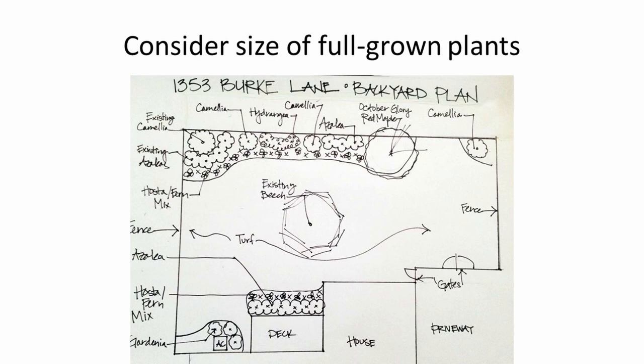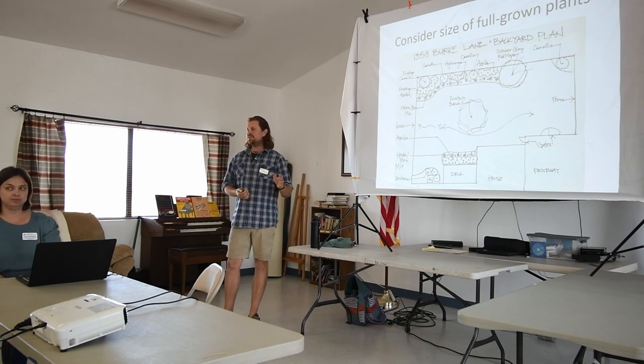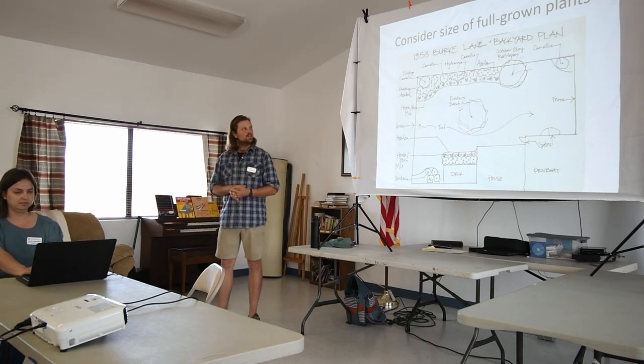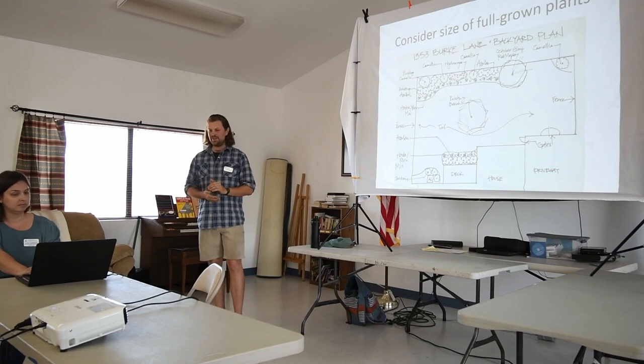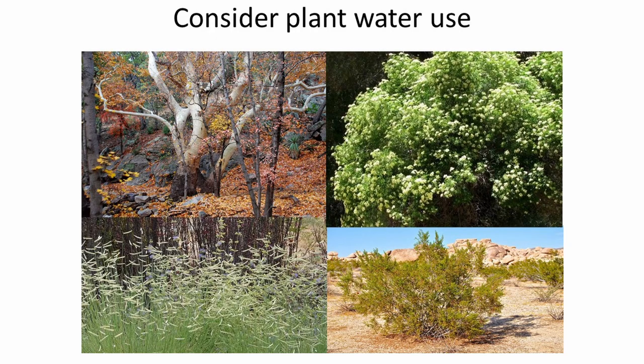Consider the full size of the plants that you're planting as well. Oftentimes we get really excited and we're like, oh, I want to put 30 plants in here, but it's a place that maybe only two should grow. So think about the full size of the plants when you plant them out. Go visit a place where you can see a full-grown tree or shrub beforehand as well, because that's a really common error that I have been known to make still as well. We talked about this before with that arrow going back and forth. Consider the water use of a plant.